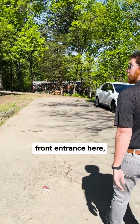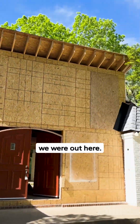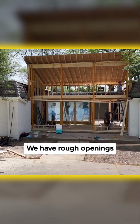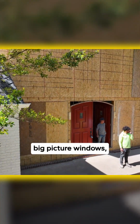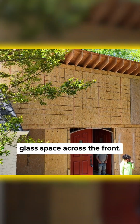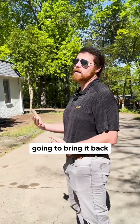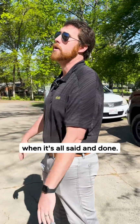So looking at the front entrance here, obviously a lot has changed since the last time we were out here. This will be kind of phase 2. They put doors back in. We have rough openings going in around that for some really large, big picture windows, really maximizing glass space across the front. That's really the theme here. That's, again, gonna bring it back into a little bit more of a modern feel. It's gonna be a beautiful look when it's all said and done.